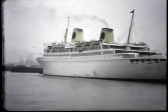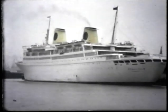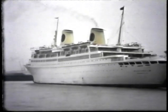You will no doubt have noticed that P&O removed the forward funnel. We will see her as Mona Lisa later in this film.